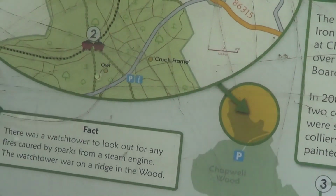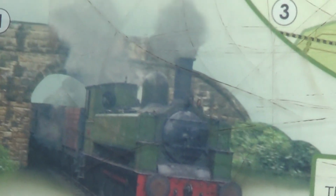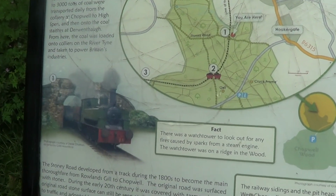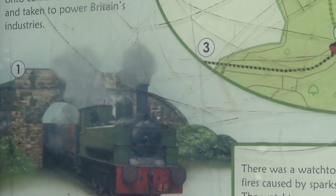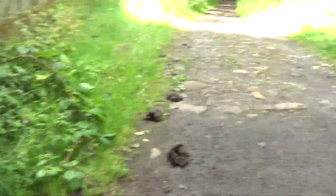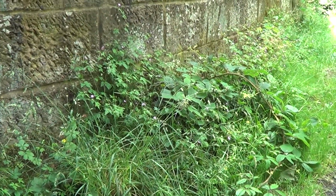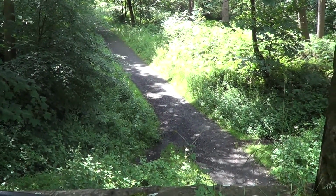One pit was opened in, closed 1960. Is this the bridge? It is, huh? It's a bridge. Sure it is. Ah, it's got the arches on the sides. You can tell by that bin now. Ah, the square on the top and the arches on the side. Right. This is to transport 3,000 tonnes of coal daily. The Chopwell to High Spen. The bridge was built in 1894. Ah, that's some years, mind.